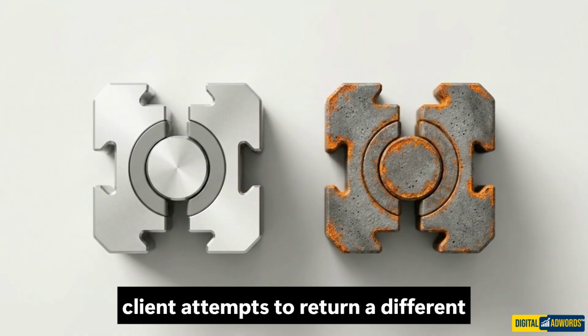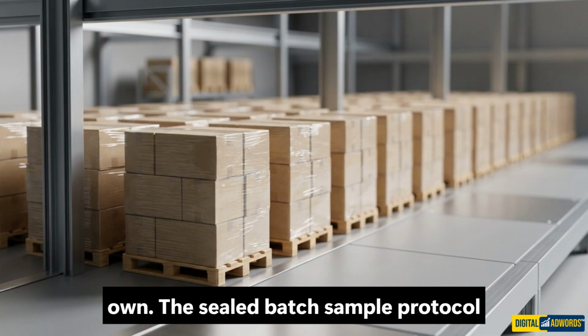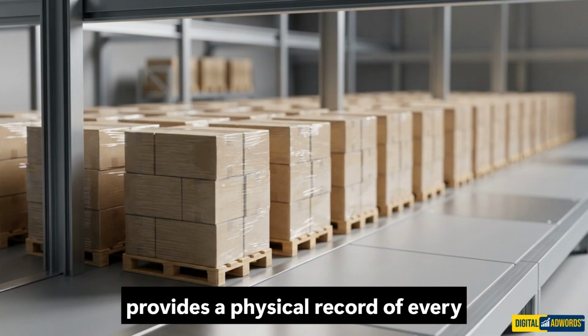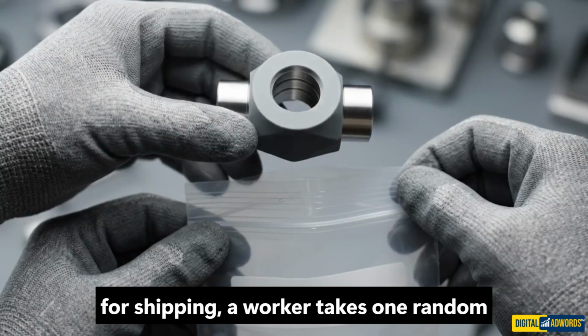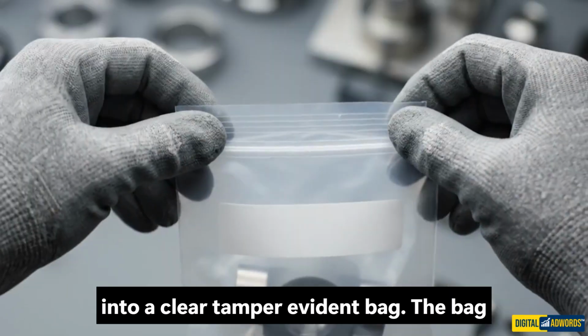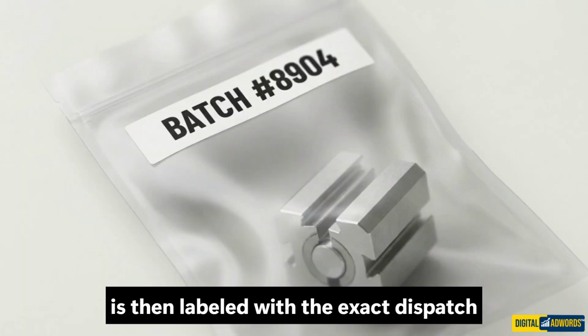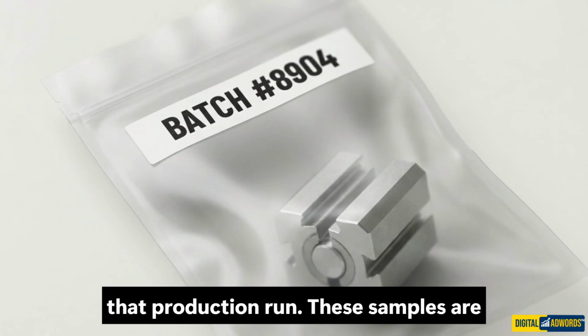The final rule moves back to the warehouse floor to prevent bait-and-switch fraud, where a client attempts to return a different manufacturer's defective unit as your own. The sealed batch sample protocol provides a physical record of every production run before it is palletized for shipping. A worker takes one random unit from the current batch and places it into a clear, tamper-evident bag. The bag is then labeled with the exact dispatch date and the batch number associated with that production run.